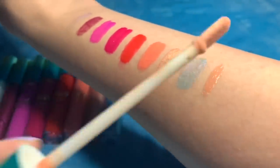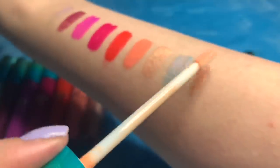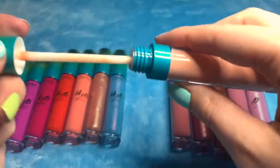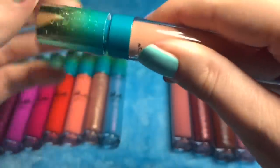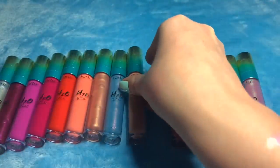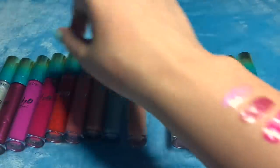Oh, I feel like this is super close to my skin tone, just slightly more orange. I don't think it's gonna suit me, although I've actually never really tried a nude color on my lips before. But I don't want it to look like I've got a really shiny, glossy foundation on my lips.